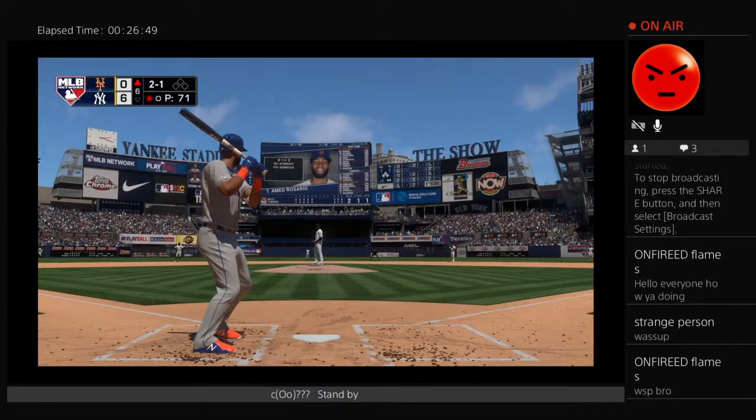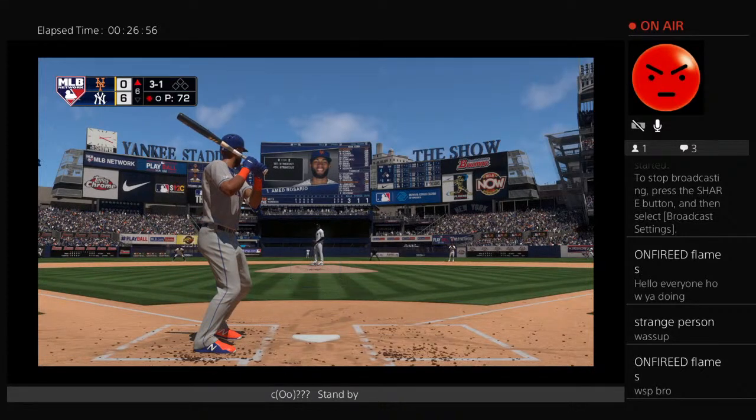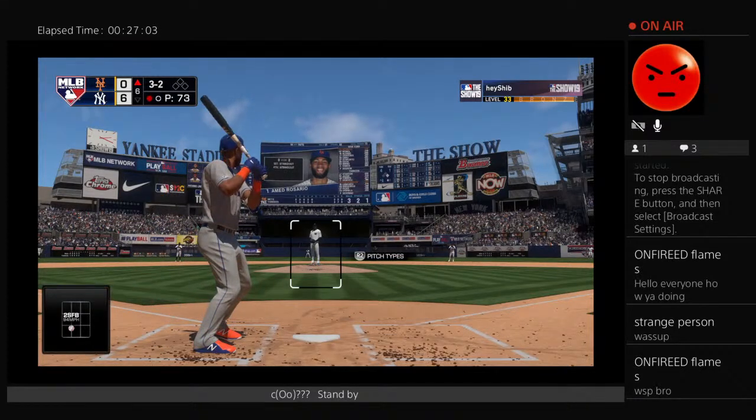Love the pitch call there, 2-0. You know the guy's geared up for a fastball, and you drop a changeup in the zone. That's going to be a tough pitch to handle. Called strike 2, and now it's full 3-2.